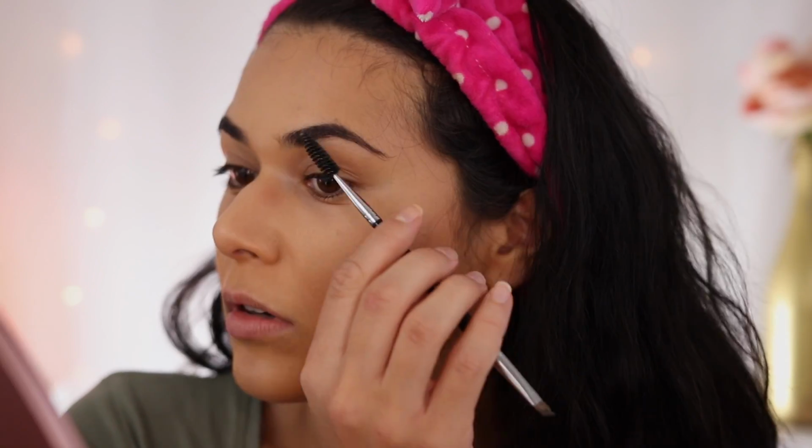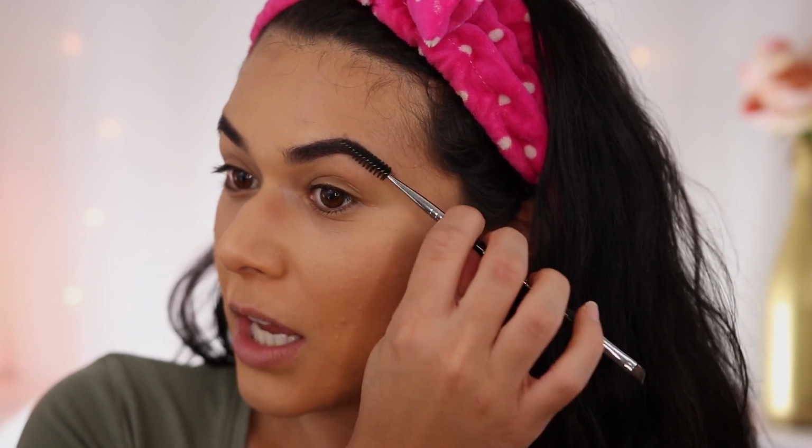Of course, it all depends on how they hold up throughout the day, especially on such a hot day. It's gonna be 106 today. So if these brows look as good as they do now by the end of the day, then they will definitely earn their spot as a new favorite.